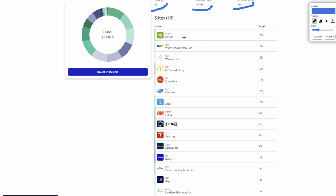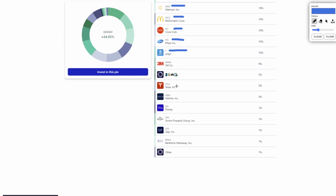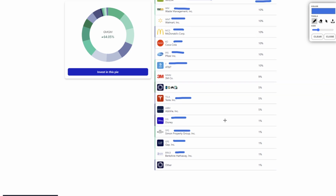So if we look here, we can see we have NVIDIA as the majority of this fund. We got some Waste Management, some Walmart, McDonald's, Coca-Cola. So already there we can see there's a lot of diversity. We got some tech, we got industries, we got retail, we got food, we got consumer goods. We have health right over here with Pfizer, AT&T with communications. So I could already tell that this portfolio is pretty well balanced for having 29 stocks. Of course, we got Tesla, so we got some really good opportunity for some growth there. We got Disney. We got a REIT in here. We got Gap, Berkshire Hathaway. So we got a lot of these companies over here.